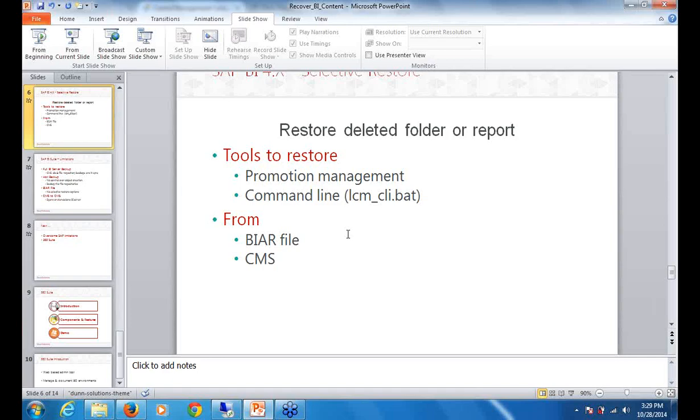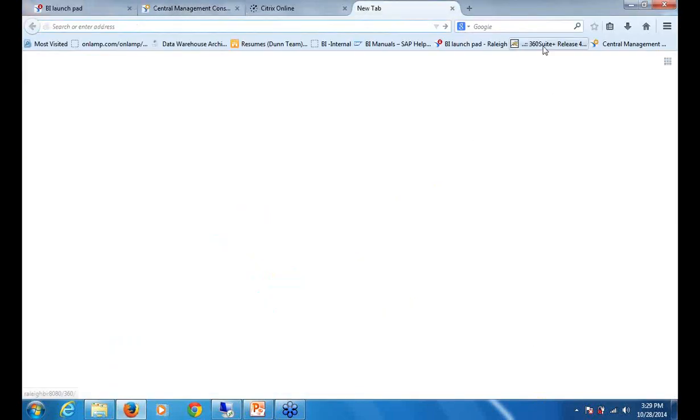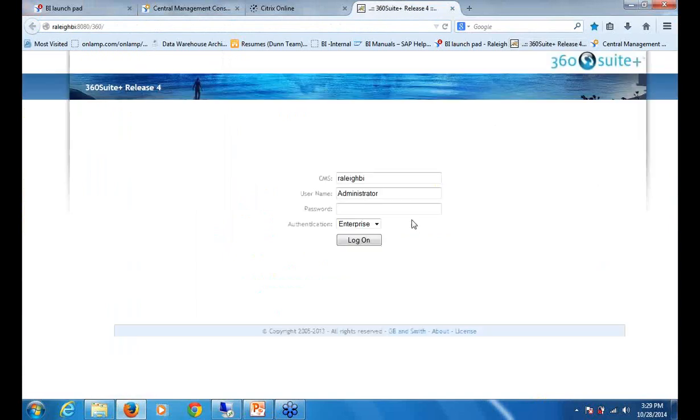So let's go to my browser, open and log on to the 360 Suite. I have installed the 360 Suite on the Raleigh BI server, and I'm logging in as the administrator. So instead of logging on to CMC, I'm logging into this tool as an administrator.